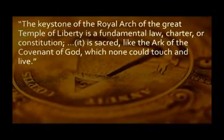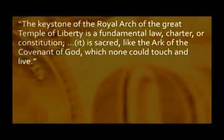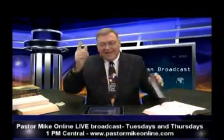Here's what Albert Pike said in Morals and Dogma about the keystone. He said, the keystone of the royal arch of the great temple of liberty is a fundamental law, charter, or constitution. That goes with what Joseph Smith said. It is sacred, like the Ark of the Covenant of God, which none could touch and live. So here's what Albert Pike is saying: a keystone represents any kind of constitution or law or book that is sacred and makes the religion or makes everything complete.